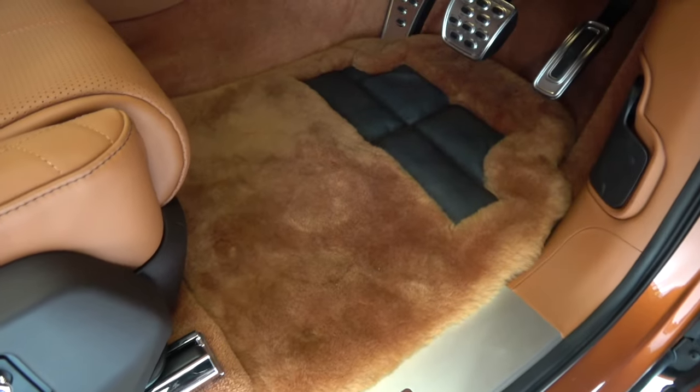This is a bright orange Bentayga with carpets that look like they've just killed Garfield and stuck it under your feet. It is the orangest, fluffiest, comfiest carpet I've ever seen in a car.